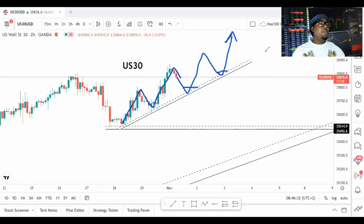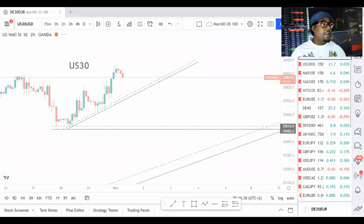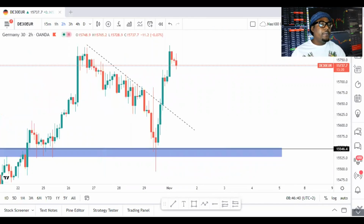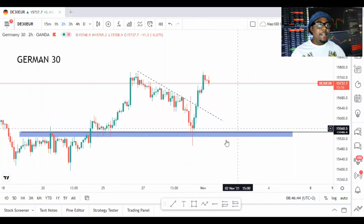So, yeah, let's go to the next one, which is German 30. German 30, everything is just going up. Quite simple, quite straightforward.